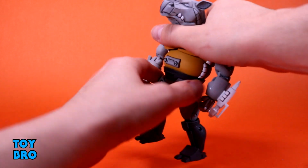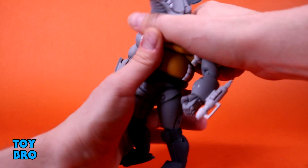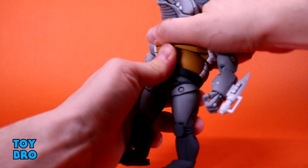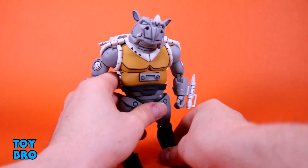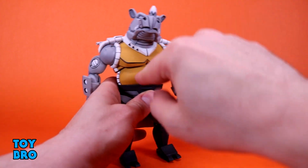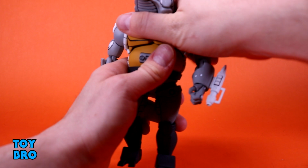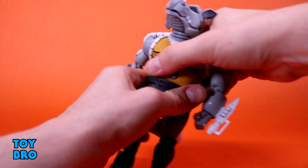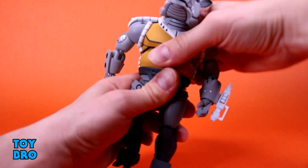Now his torso is different. It's a different kind of cut. So he goes backwards a little bit. Not too bad, really. And then he goes forwards. I mean, I'm really pushing it, too. He goes forwards about that far. Like this, that's neutral. So you can get him to go down to about here, roughly. Not really any tilt because of the piping on the side. And then this is a rotation point, as is the waist itself.